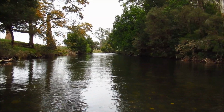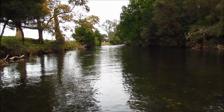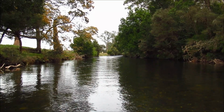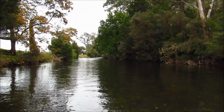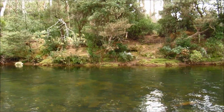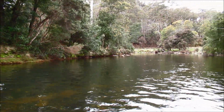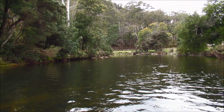I'm in the river here at Meander. It's just gone 10:05. It's pretty cool, about 12 degrees, very light easterly wind, and I've had a couple of casts but no sign of a fish yet, so I'm just hoping I may pick up something along here shortly. But last trip up here it didn't fish all that well. So yeah, who knows? We can only push on and keep trying and hope.